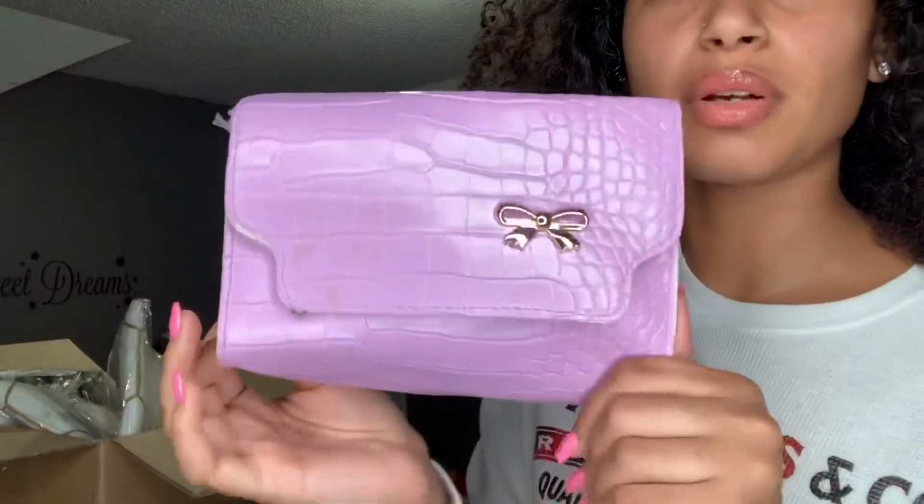Ooh, this is a little flimsy. I ain't gonna lie, it feels a little cheap. But this is the inside, to keep it fluffy. It says Shein in there. It feels cheap, but it's cute though. Ooh, and it got some orange on it, I'm gonna have to wipe it. Ew, I don't know what that is. It's this little purple one with a little bow right here.